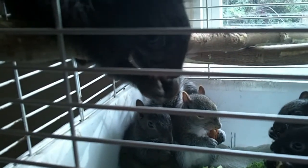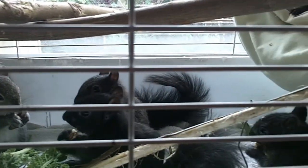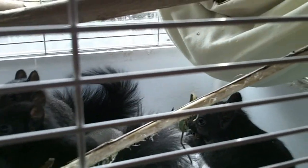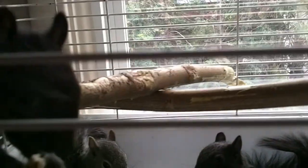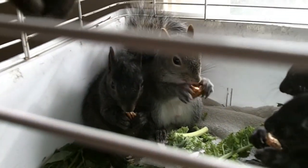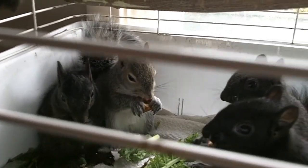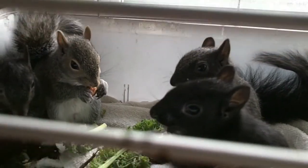Okay, so these baby squirrels are now 3 weeks older than we first got them, which makes them 9 weeks old. And this is their last day in this little cage. Tomorrow, they go for a big excursion into their bigger outdoor enclosure till they're 12 weeks, and then they're released for good.